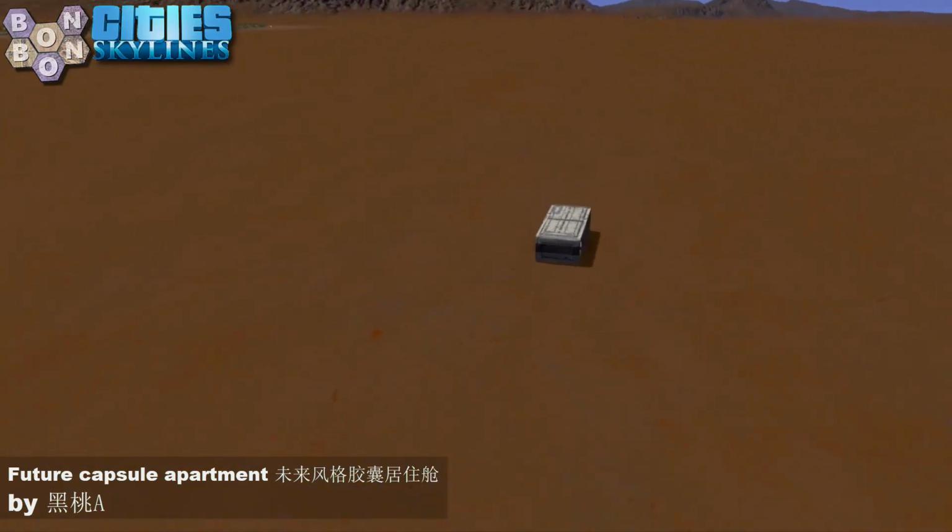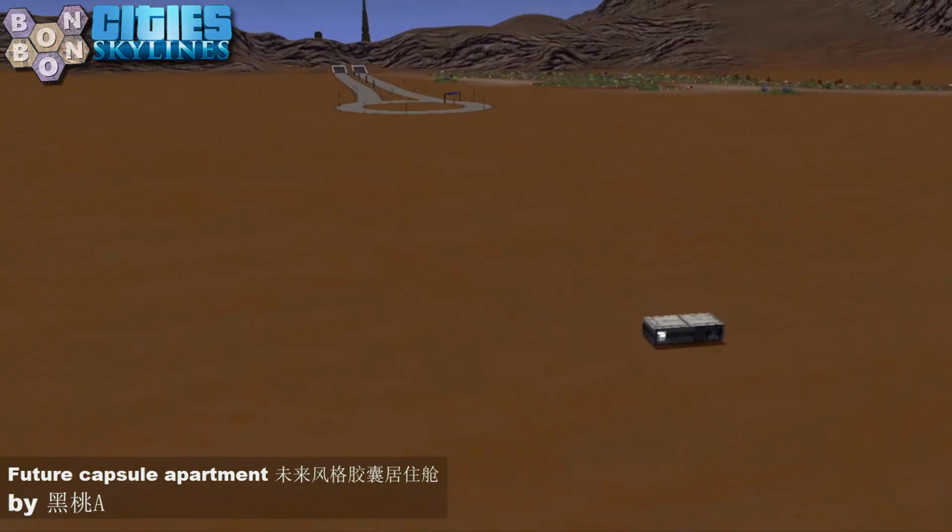Anyway, Future Capsule Apartment by Jiang Yang. I think that's right.